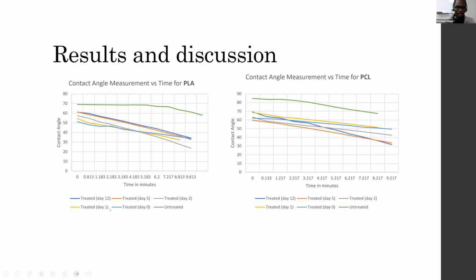And then I took the contact angle measurement after 1 day, and then after 2 days, after 5 days, and also after 12 days. As you can clearly see in this graph, this is for PLA. The contact angle for the untreated samples was much higher than the contact angle for the treated samples after all those days. So this was for PLA.